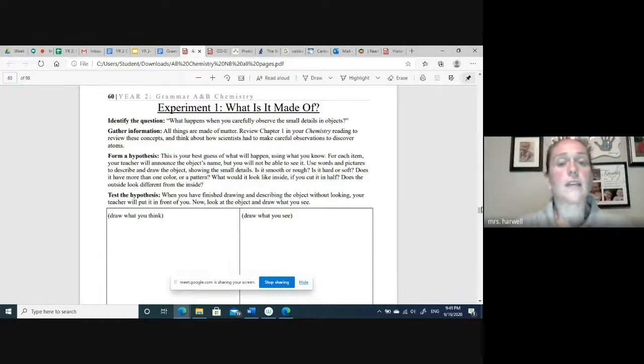As we've been discussing, chemistry is the study of matter, and matter is all things that hold weight and also take up space. That's what we've been talking about in our reading, and that's what scientists use to make their observations and discover atoms. So what I'm going to do is describe or just name some things, and you're going to form a hypothesis: what do I think the item she's talking about looks like? In the first box it says, draw what you think. You're going to draw to the best of your ability what you think Mrs. Harwell is talking about. What does it look like? Make sure to add color and as much detail as you can.